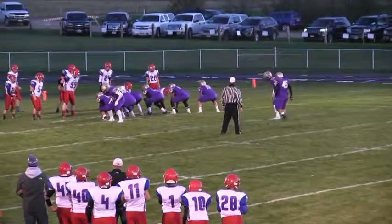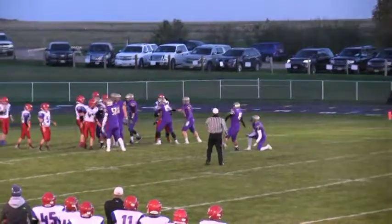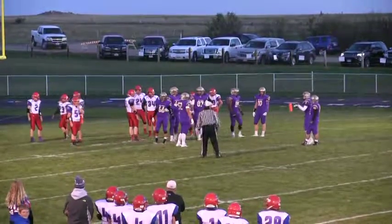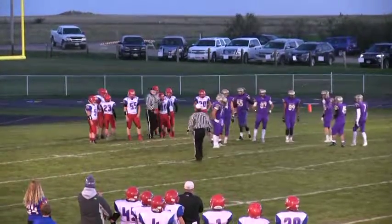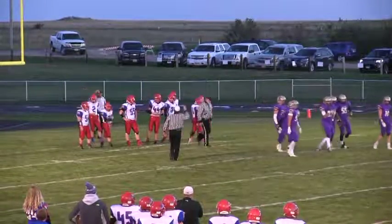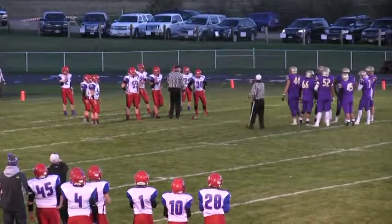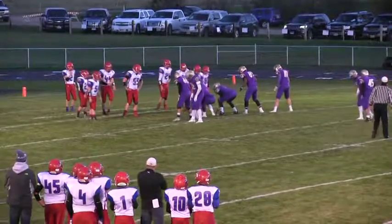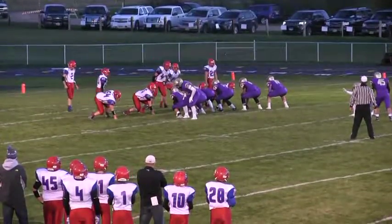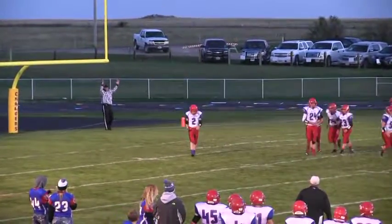And the Chargers set up to kick the extra point. Kicking will be Richard Berger. And there's a flag down. False start against the Chargers. So they'll have to kick it again, this time from the 8-yard line instead of the 3. Again, they set to kick the extra point. And he gets the extra point.